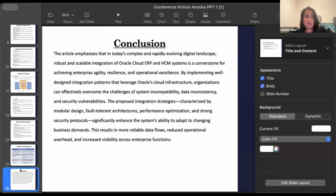And here we are at the conclusion. What we are covering here is how we can solve today's complex and rapidly evolving digital landscape. So we need to create the integrations in a robust and scalable way. It's not specific to ERP or HCM. It's common for any of the integrations. Integrations are quite common for achieving enterprise agility, resilience, and operational excellence.